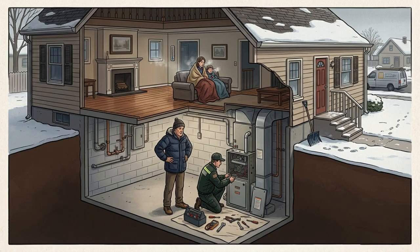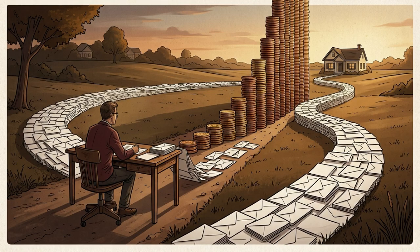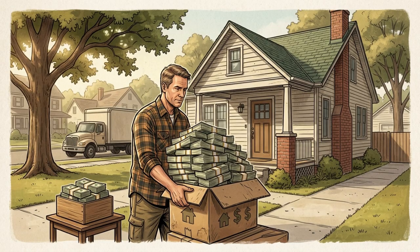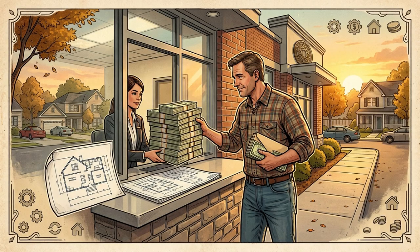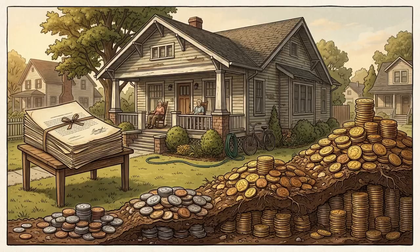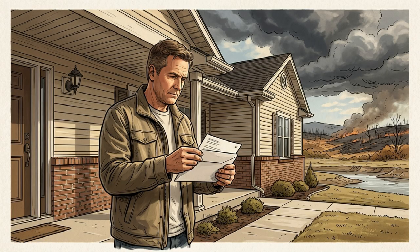Simple, clean, solved. But here's the question almost nobody asks before signing. What does a $500,000 house actually cost? Not the price, the cost. Because the moment Marcus hands over that down payment, a second, invisible ledger opens. One that has nothing to do with the number his realtor quoted him.